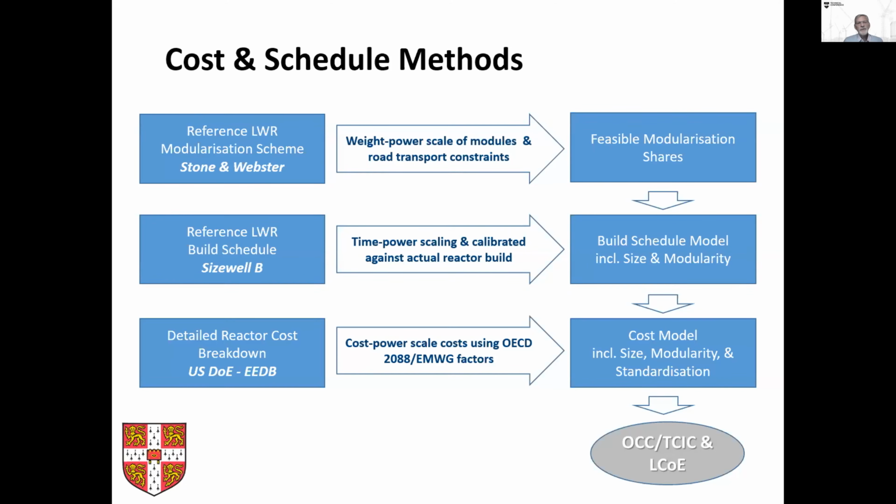And then we had a detailed reactor cost breakdown from the EDB, the engineering database from the States, where they collected data for 10 years and published it to a very detailed structure of plant equipment, cost codes and cost types. And we use cost power scaling to look at these across different sizes of reactor. And from this, we can get a cost model which looks at the variation of size, that's output of reactor, modularity, the amount of modulars you do, and standardization. And from this, you can get capital costs and energy costs.